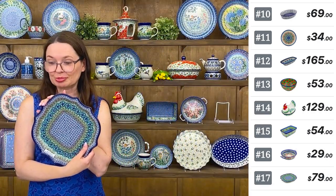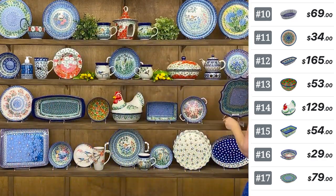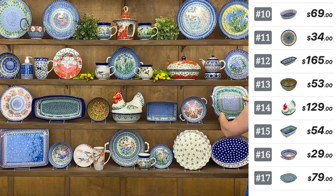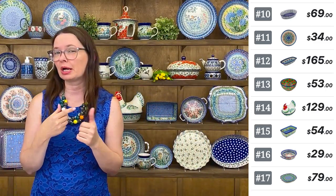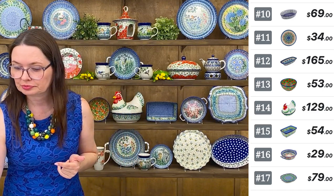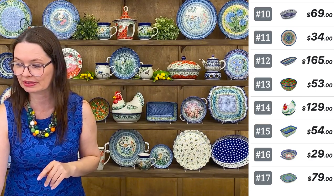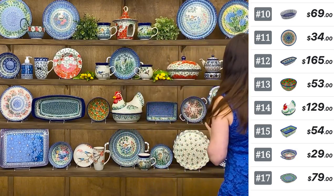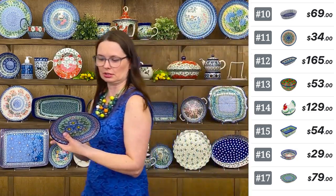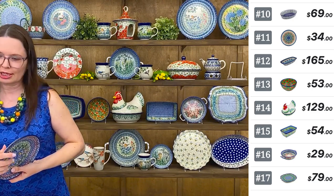One of my favorite patterns, Mardi Gras, it is so green. I love green colors. And actually the combination of colors that Maryla used for this pattern with the brown and orange and the cobalt is just amazing. And of course that aqua mixed with green, stunning. It's just stunning. I can start with this lovely plate. Another great Unicat pattern.